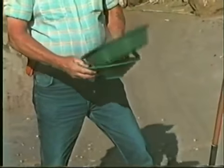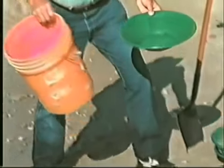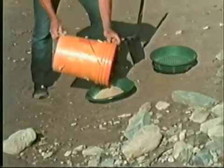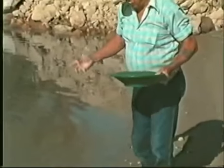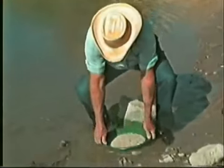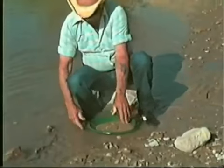Now, because of the material size, I prefer to use the larger pan right now, and we'll go through a little wet panning procedure and see if we recover as much gold as we did out of the dry process, which I'm sure we will. It's faster. Yep, if I can sit down here properly.